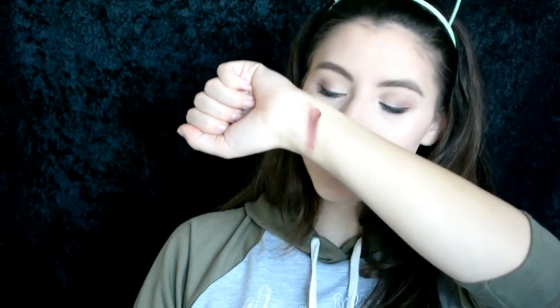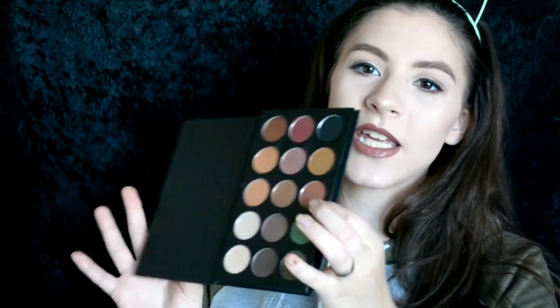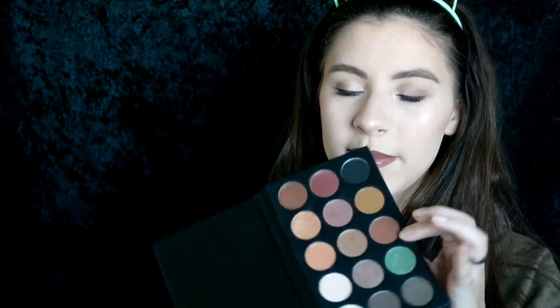I like to have colors like this in my outer corners, like my outer V, just to make things more vampy, but also cute and fall-like. And this one doesn't really work for that. If you like really light transition colors, you could maybe use this as a whole transition color, because it'll blend out and you won't even see it. So that one was kind of a bummer. It does kick up a lot of dust. It kind of made a mess.